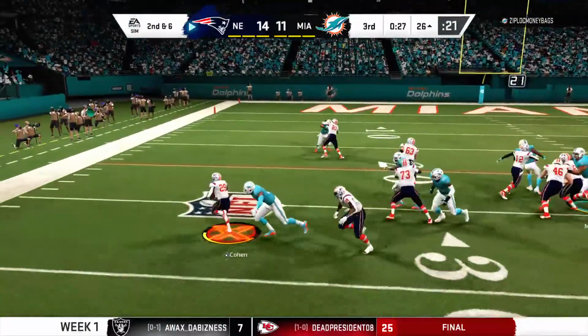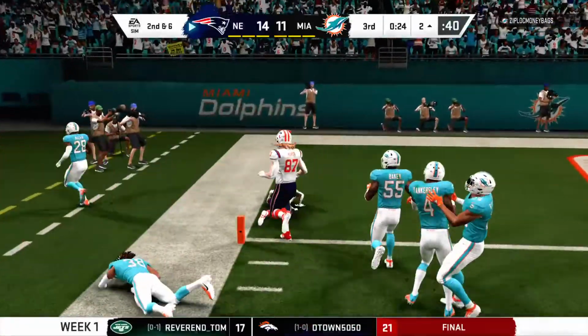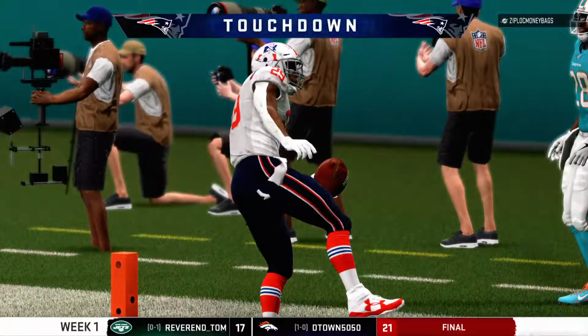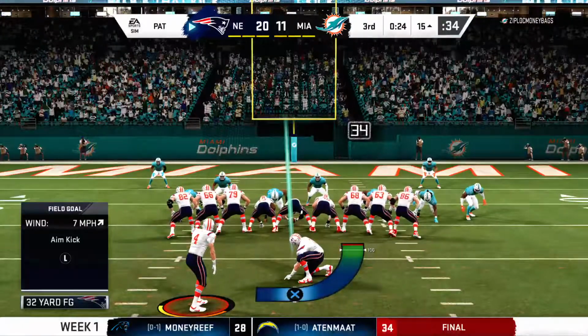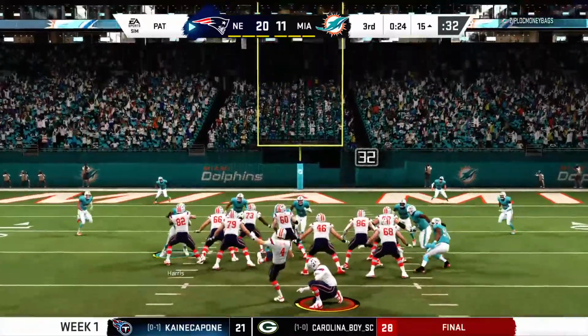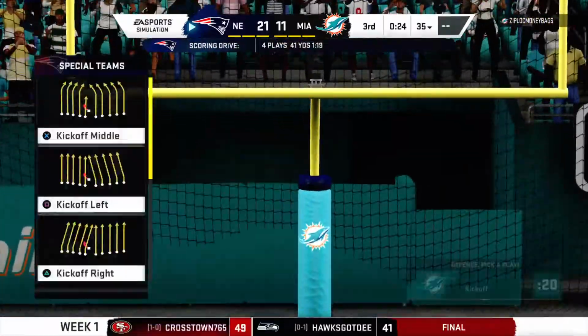On 2nd down, it's Cohen. And he's in. Touchdown, Patriots. Tariq Cohen, already his 2nd touchdown here in this opening weekend. And the Patriots, they add on to their lead. And he certainly played a pivotal role with those 2 TDs and why they're up on the scoreboard right now.